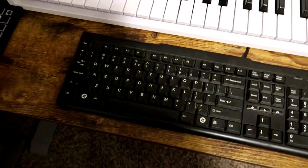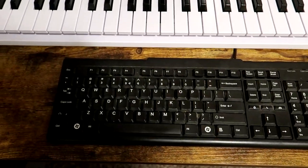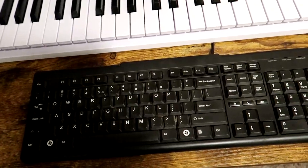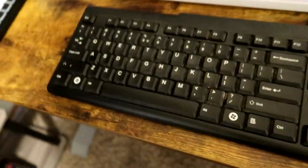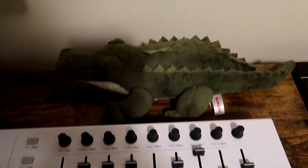I don't have a wireless keyboard yet. It's just this old, really nasty HP one that I've had for probably 15 years. I need to get rid of it, but I've just been lazy, honestly. And the Keylab sits high enough off the table that I can run the cable for the keyboard under it. Got the mouse pad with the alligator playing the drums and the mouse. Then the stuffed alligator right there, and of course the monitor is on a monitor stand just built into the desk.